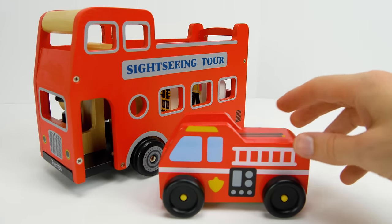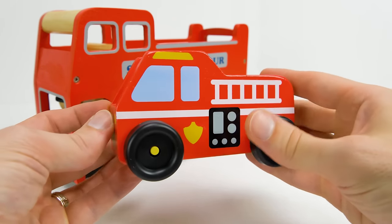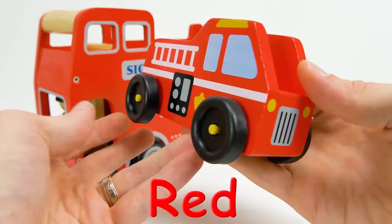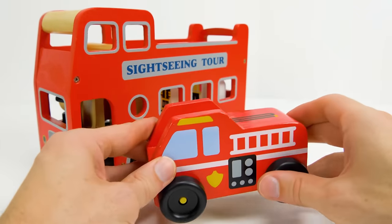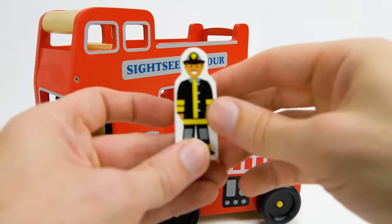Now we have a fire truck with a ladder and hose to put out fires. The fire truck is red. And it's driven by a fireman.